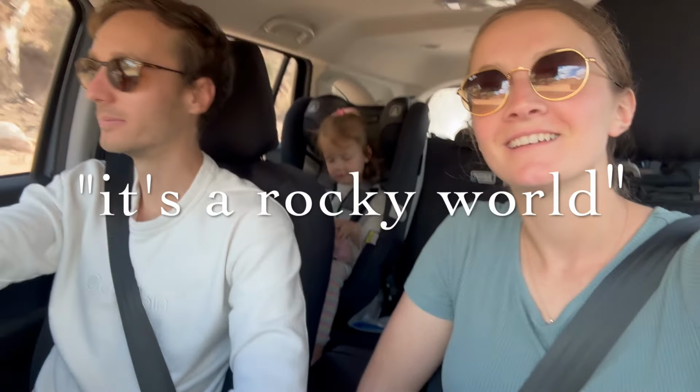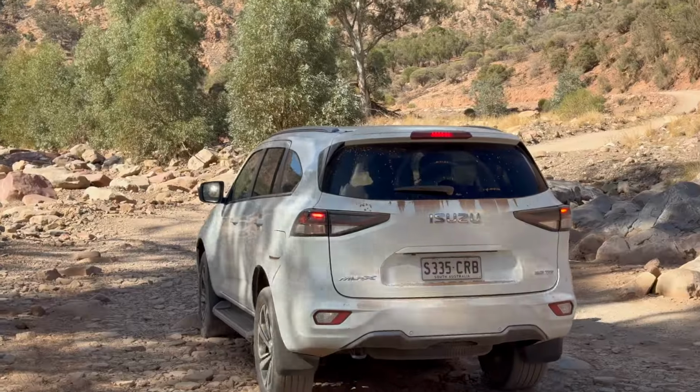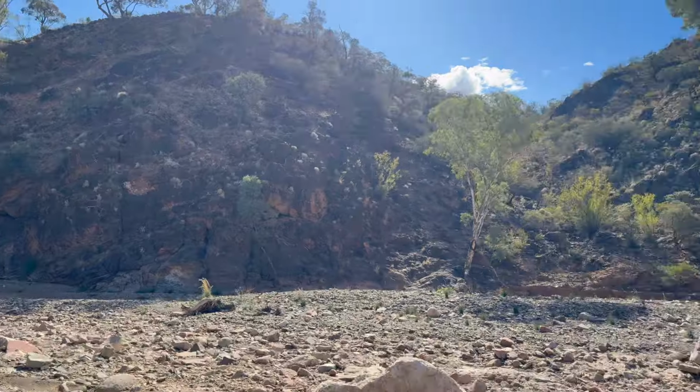We're all getting a good shaking. The road is just stones. It's a rocky world. You definitely need a four-wheel drive to drive the route, as it was very rocky and we even had to cross a small creek.